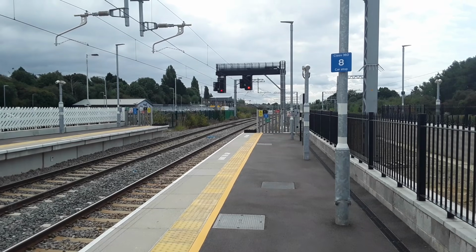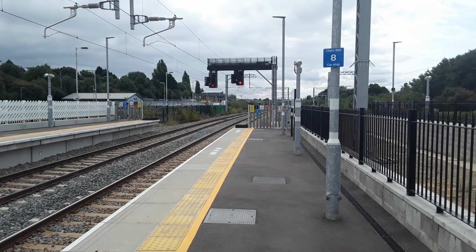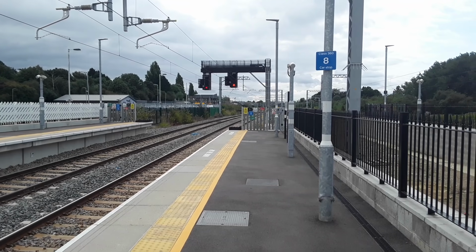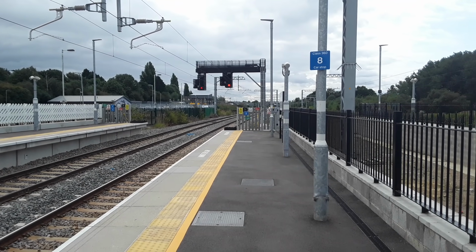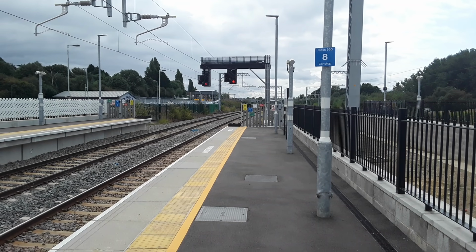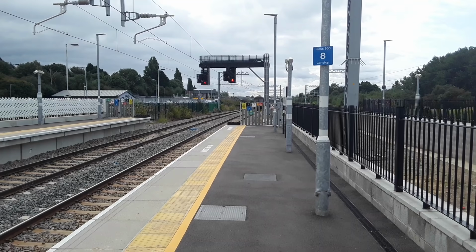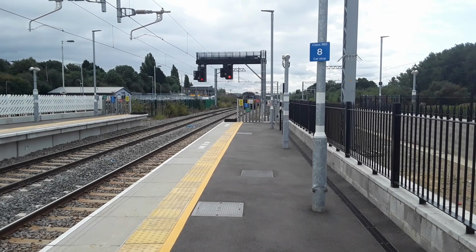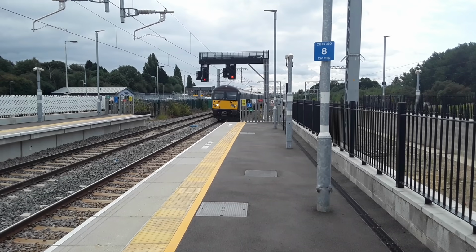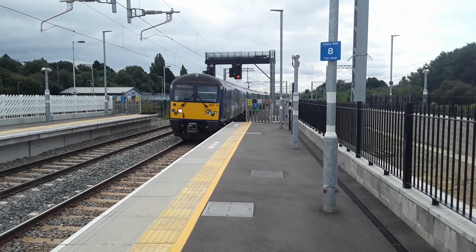Okay, the next train to pass by, albeit very slowly, will be an EMR Connect Class 360 going from London St Pancras to Corby. It's scheduled to pass straight through, so whether or not it actually does stop and proves me wrong is another matter entirely. That's ECS anyway. And it's worked by 36110.